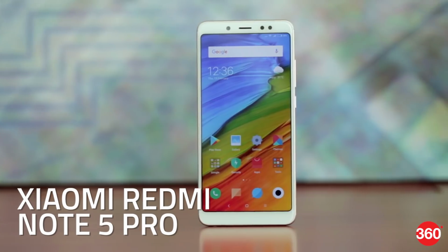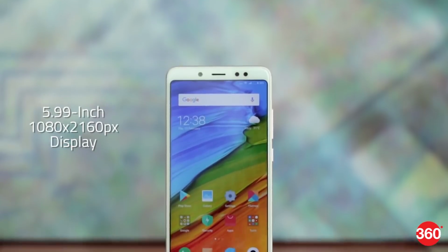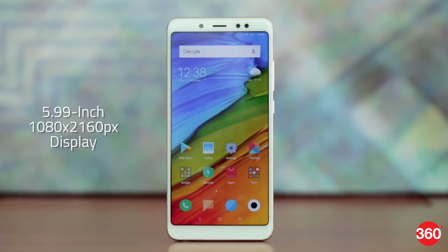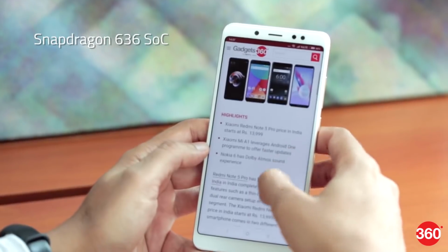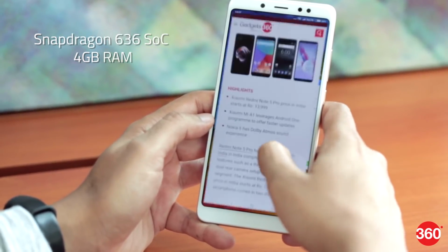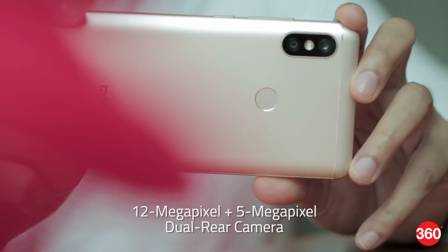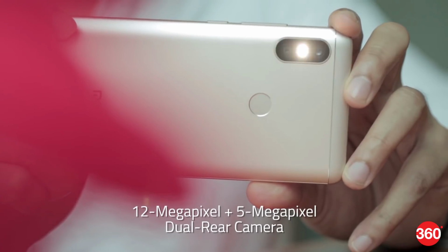Xiaomi's Redmi Note 5 Pro is quite a popular device at its price, and understandably so. It gets a lot of things right with its vibrant 5.99-inch edge-to-edge display, a Snapdragon 636 SoC, 4GB of RAM, and a sub 15,000 rupee price tag. There are also dual rear cameras that perform quite well in our tests. There's a primary 12 megapixel camera paired with a 5 megapixel depth sensor to bring you that portrait mode effect.